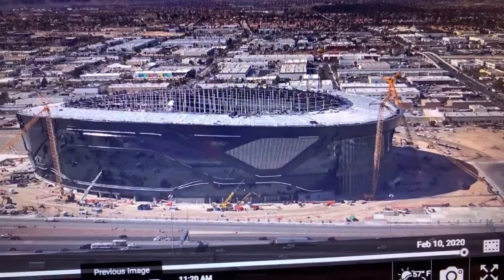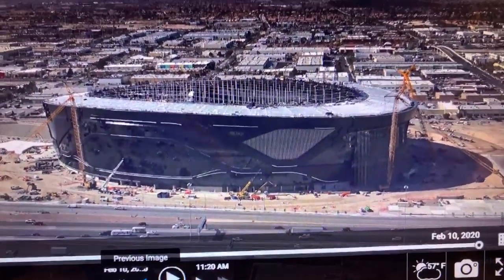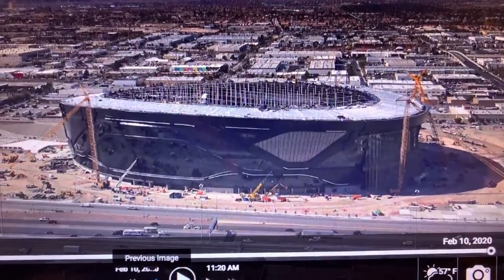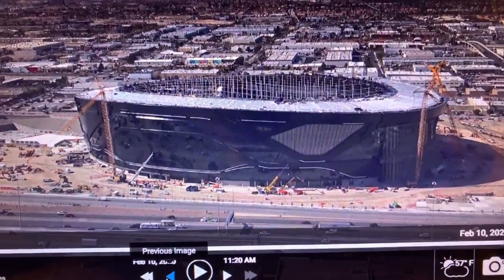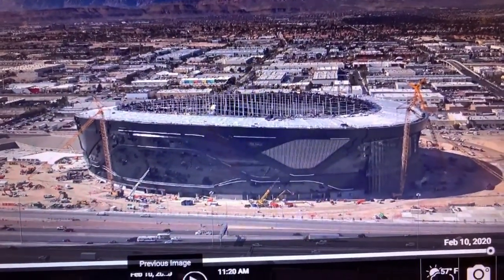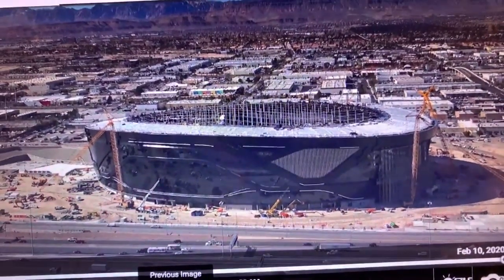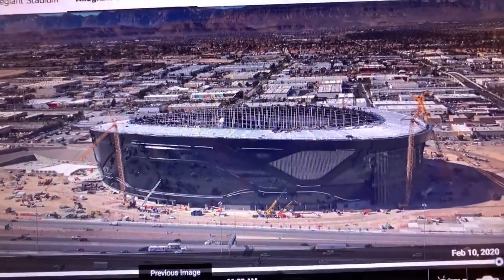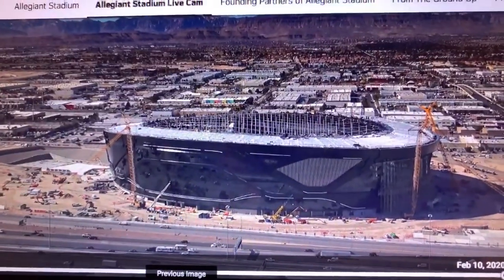This is an update on the progress of the Oakland slash Las Vegas Raiders' beautiful stadium I call Black Beauty, the Allegiant Stadium, also known as Las Vegas Stadium. And this is from the live stream today. Let's move back just a little bit in terms of our time, approximately 2 hours back.